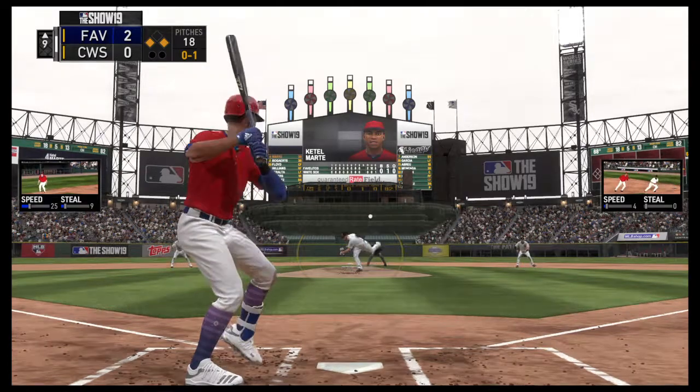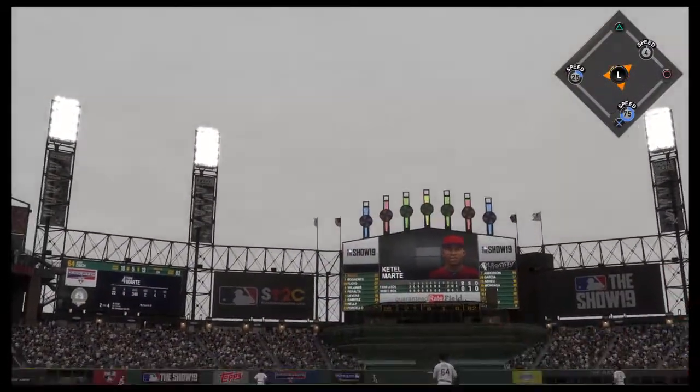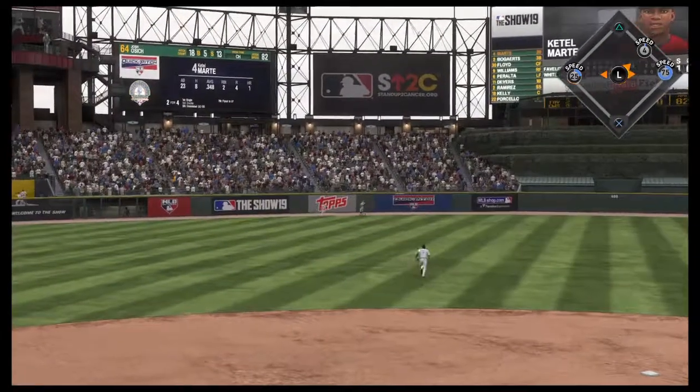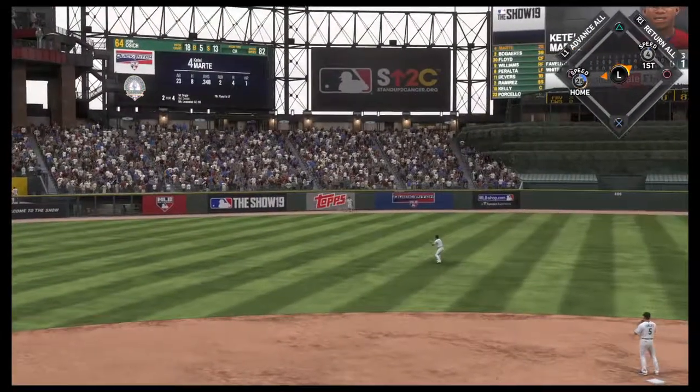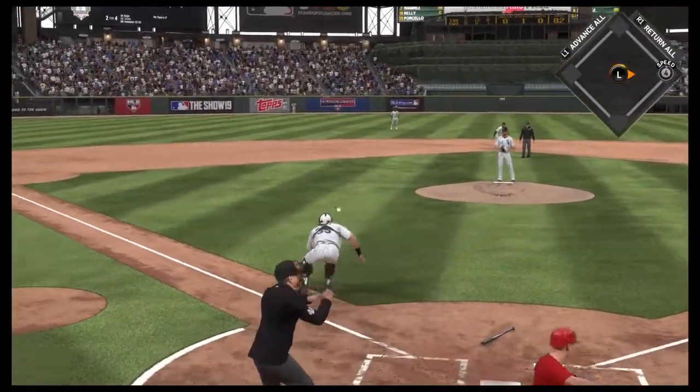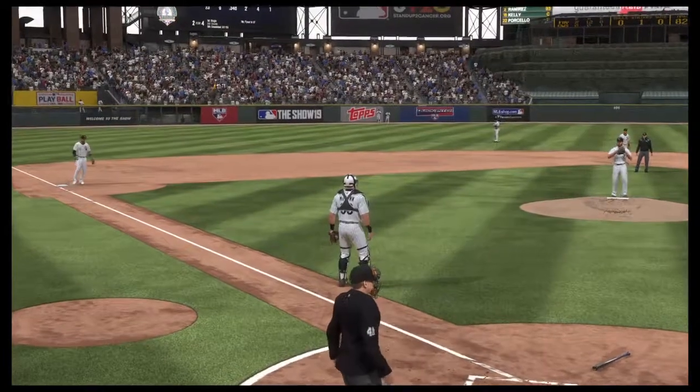On its way, the 0-1 pitch. High and deep to left center field. Garcia going back to the track. On the warning track, he makes the catch. And he is safe at the plate, and the lead is now 3-0.